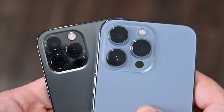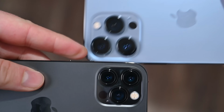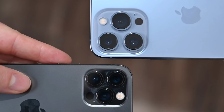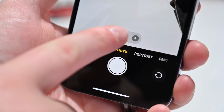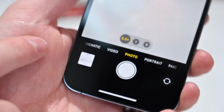The wide-angle lens was improved, going from an f1.6 aperture to an f1.5 aperture. It's going to allow more light to come in, can be a faster shutter, and more natural background bokeh. The ultra-wide, though, was the biggest upgrade by far. The new ultra-wide lens went from an f2.4 aperture to an f1.8 aperture.